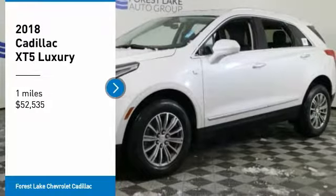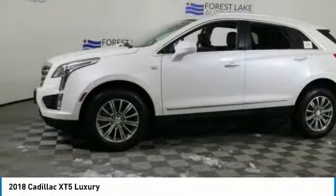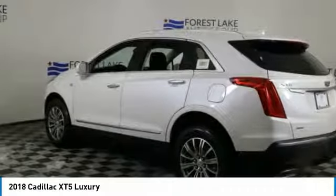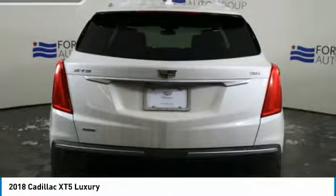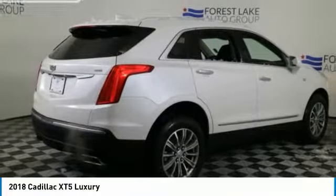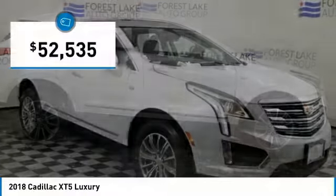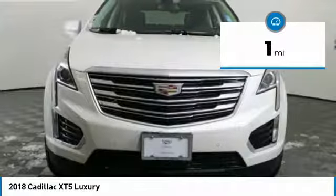Take a ride in the 2018 Cadillac XT5. The Cadillac XT5 was crafted to adapt to your needs while expressing your distinctive sense of style. Visually striking and intelligently designed, this crossover outsmarts any task with progressive technology and an accommodating interior, and is priced below $55,000. This vehicle has less than 100 miles.